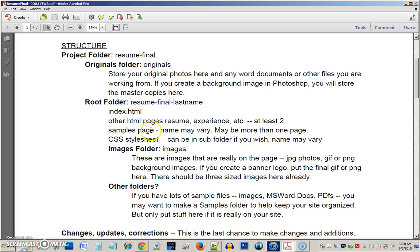A samples page, at least one samples page. Maybe you decide you have samples of different kinds you want to display differently. So maybe you have more than one page. The name of these pages will vary. A style sheet, the name will vary. You probably just called it style.css or something like that. That's fine. It could be in a subfolder, but probably isn't. Probably just in your root folder. That's fine either way. Links, of course, from this page to each of these HTML pages.